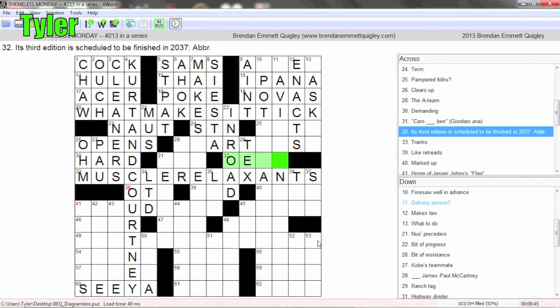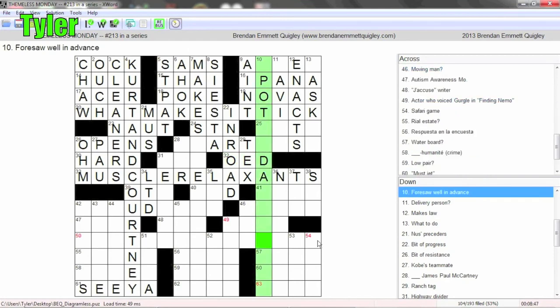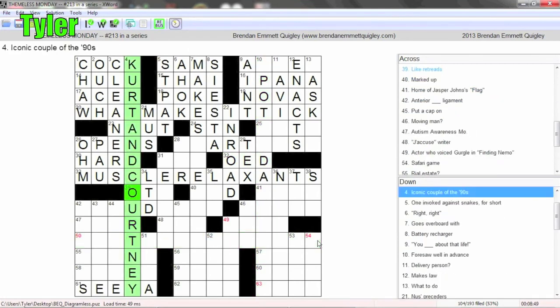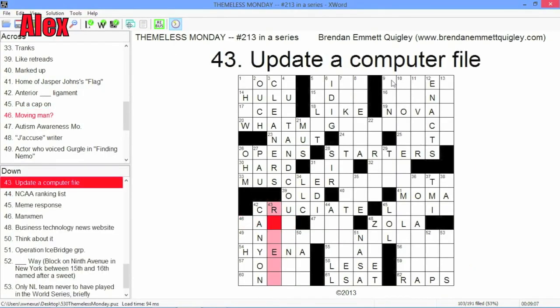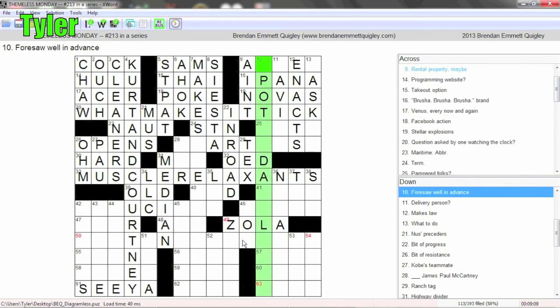Oh, boy. Oh, there it is. Oh, we're getting dangerously close to a... No, pattern. I feel you should be aware. What the heck does tranks mean? Help me out. Wouldn't you like to know? I'm kind of taking a flyer there.